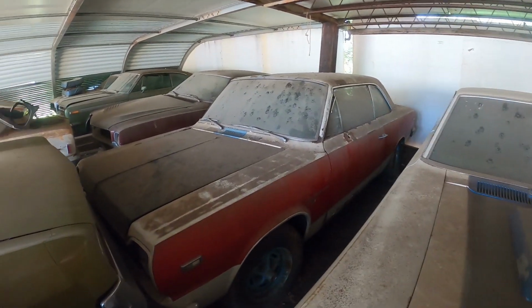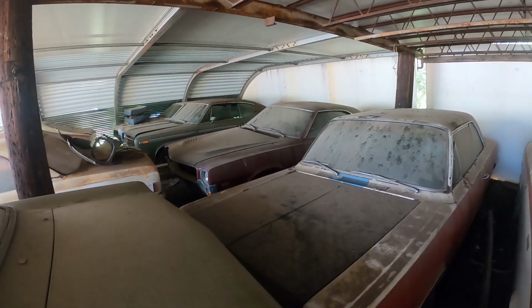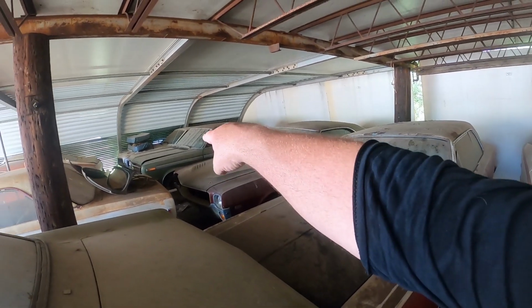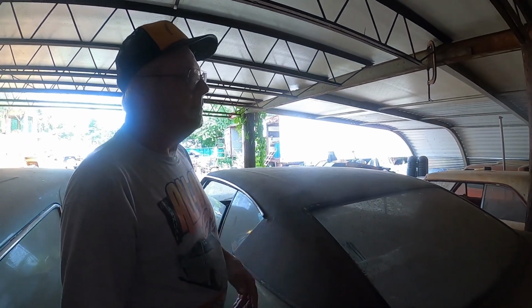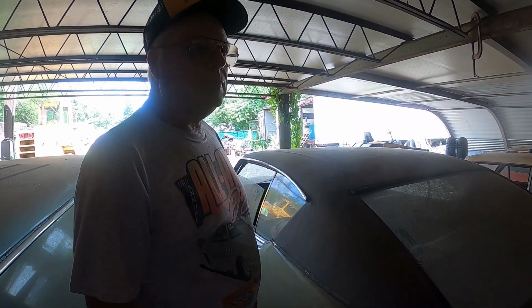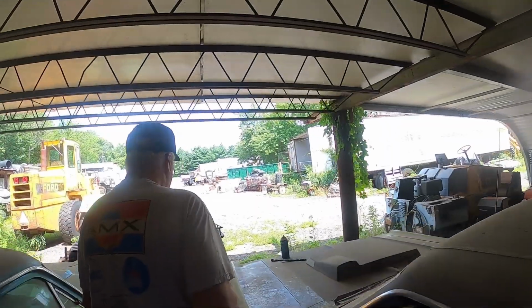So that's a 69 Javelin over there, and that's a Rebel SST. That was the base model that the machine was built off of. Okay, so you could get the SST, then if you wanted the next step up, the Rebel Machine was the option, but that's the standard Rebel over there. So the machine was their top of the line power car, muscle car then. Yes.